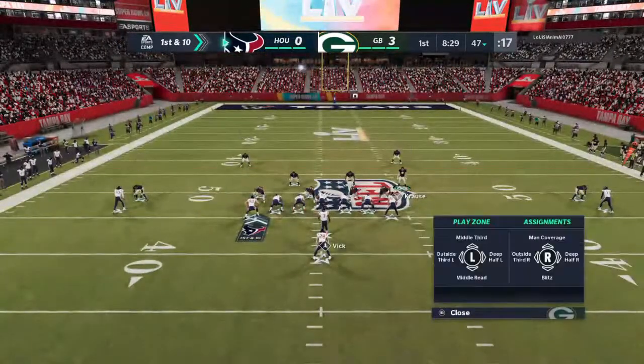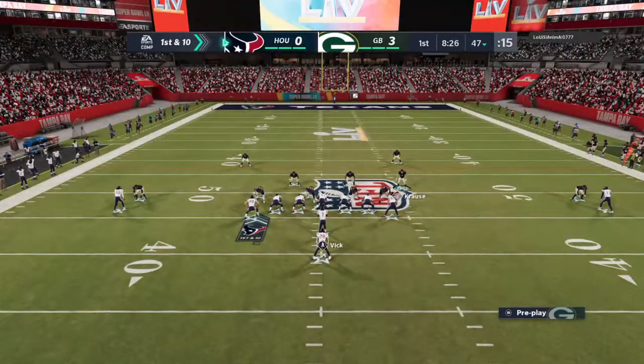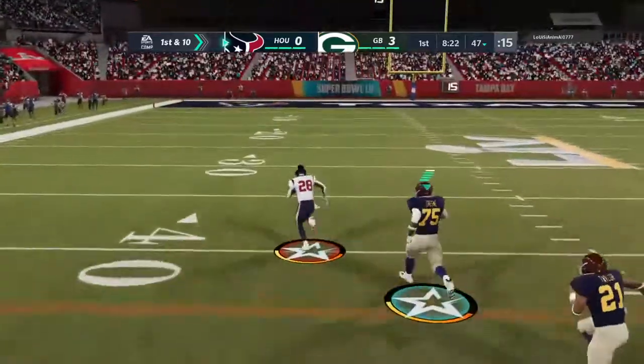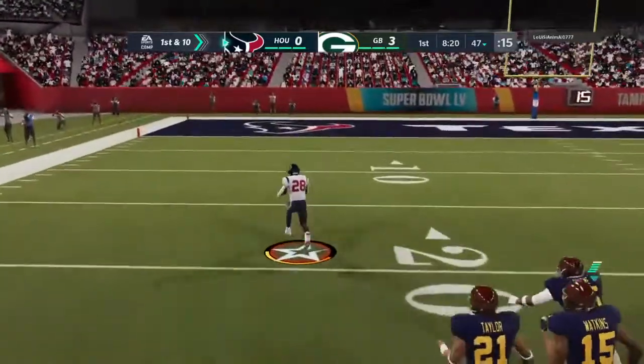Nice little shake and bake at the line of scrimmage. Got right into his route. And the quarterback hit him in stride. He was able to run free after the catch. He's got the 1st down and more inside the 40.